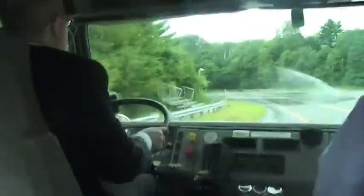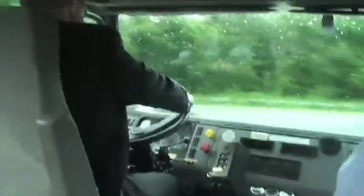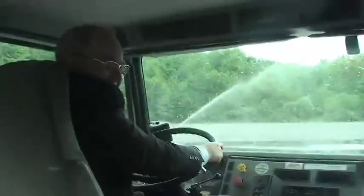Because anti-lock brakes prevent the wheels from locking, they've prevented probably 80 to 85% of jackknifes. And this has been just phenomenal, particularly in the commercial vehicle industry.